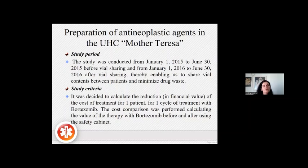So we decided to conduct the study from January 1st, 2015 until 30 June 2015 before vial sharing, and from 1st of January 2016 to 30 June 2016 after vial sharing, thereby enabling us to share vial contents between patients and minimize drug waste. Related to the criteria, it was decided to calculate the reduction in financial value of the cost of treatment for each patient for one cycle of treatment with bortezomib. The cost comparison was performed by calculating the value of the therapy with bortezomib before and after using the safety cabinet for the preparation of this drug.